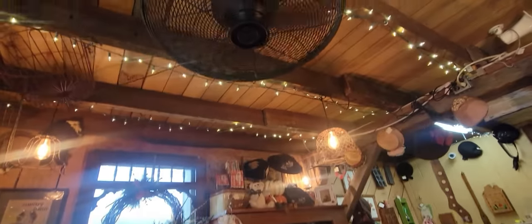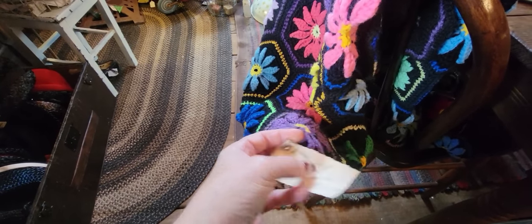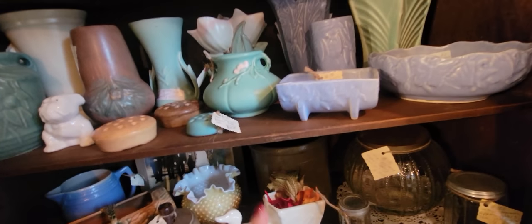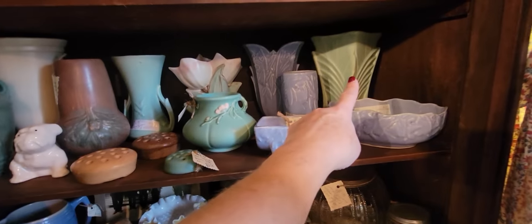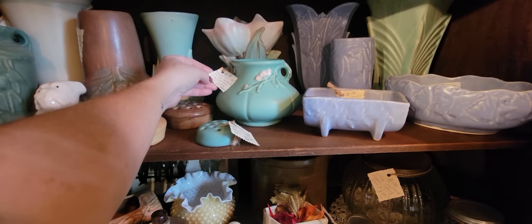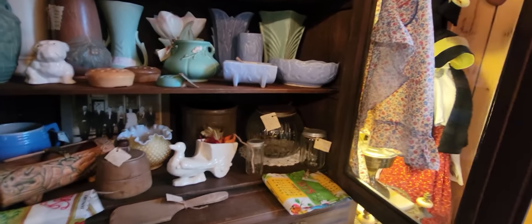Ooh, this is fun. Ooh, there's a big fan. Makes it a little chilly. This is $75. That's beautiful. And then here we've got some McCoy. Oh, I love these. This is $24 for the flower frog. I have that vase. Just beautiful. And this one is $59, $79. They're beautiful. There's just not a lot of room for me to buy them for resale.